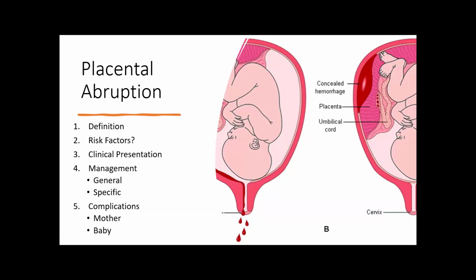I should say with that particular mother, her presentation was of a concealed hemorrhage, and what she did have when we examined her abdomen was a very tense, tender uterus. We often refer to that as a woody uterus. It feels rock hard and it's extremely painful. So the other thing to bear in mind is wherever we have a woman in pain, wherever possible, please give some pain relief as well.